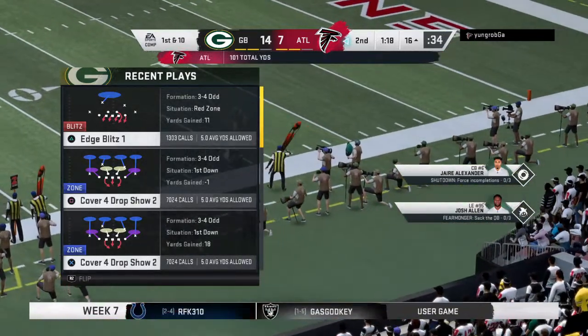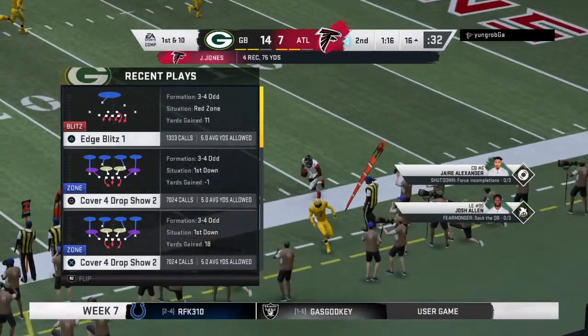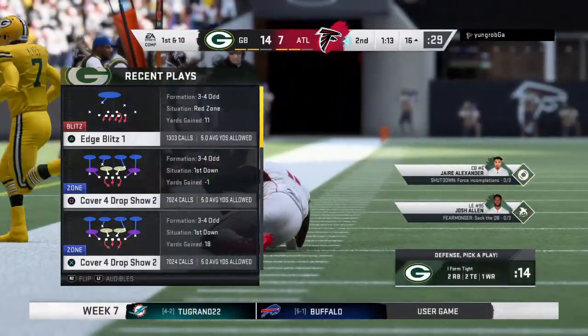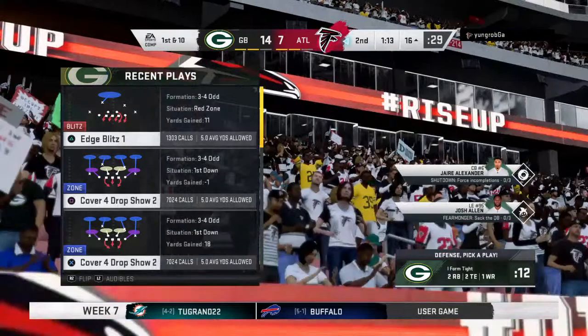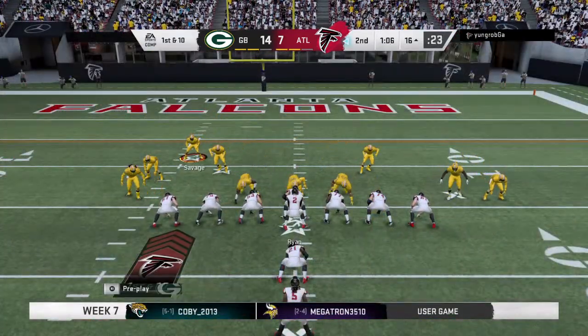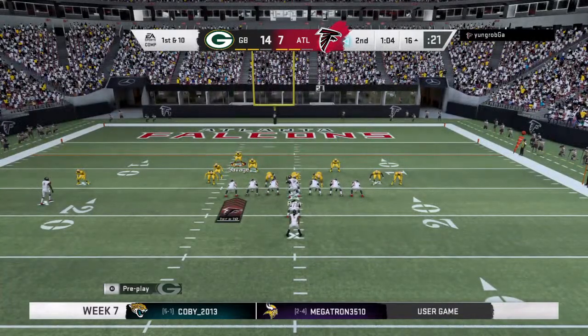If you're going to blitz, likely going to leave you in man coverage with this guy, and that is less than ideal. Just about any offense that has an elite receiver, if you blitz and have him in man coverage, you're going to him, even if he has an elite defender on him, because he usually knows where the ball is before the defender does.